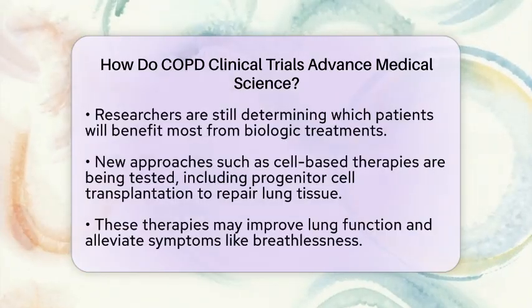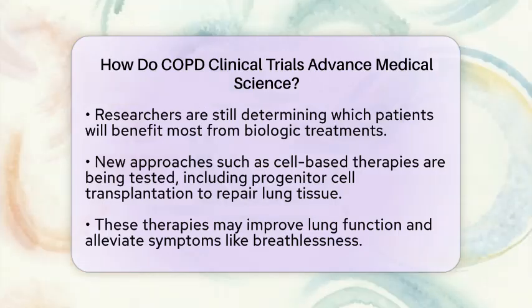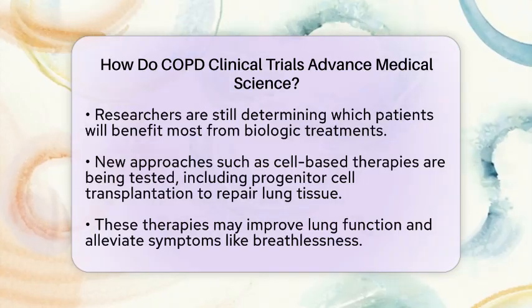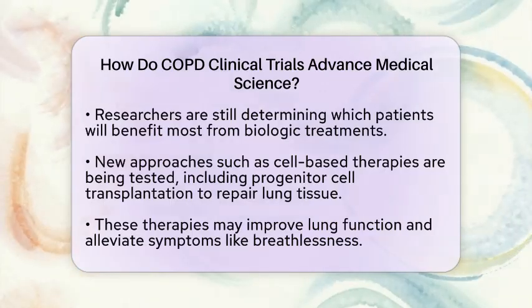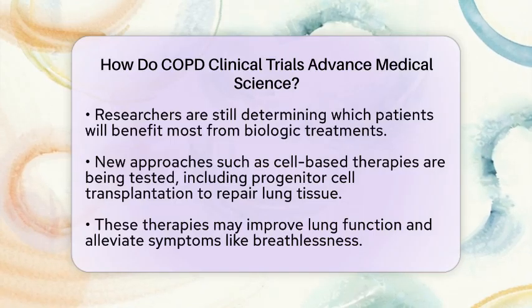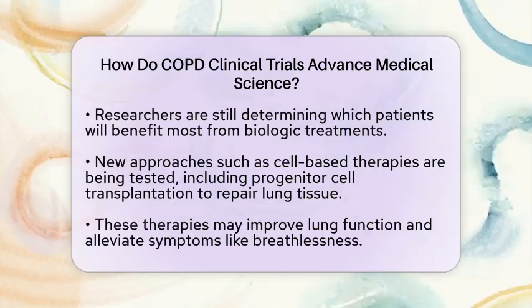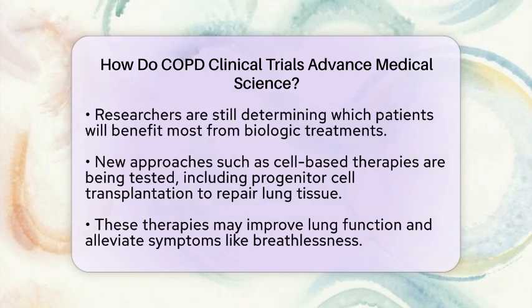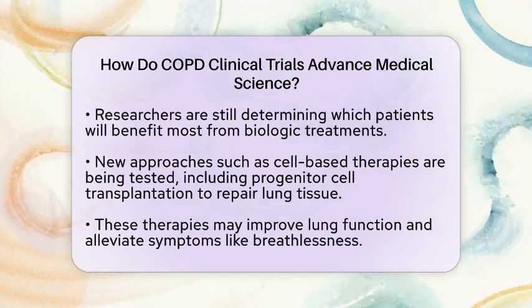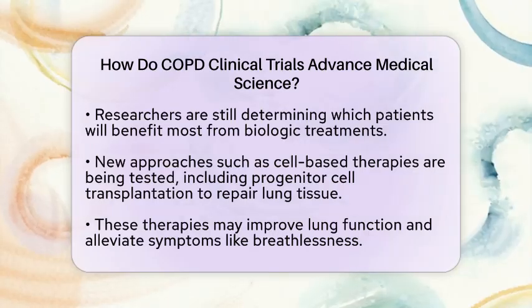In addition to biologics, new approaches like cell-based therapies are also being tested. Some trials involve the transplantation of progenitor cells to repair damaged lung tissue. This could potentially improve lung function and alleviate symptoms such as breathlessness and limited exercise capacity. These therapies may represent a shift towards modifying the disease rather than merely managing its symptoms.